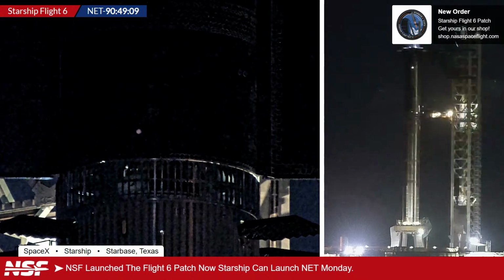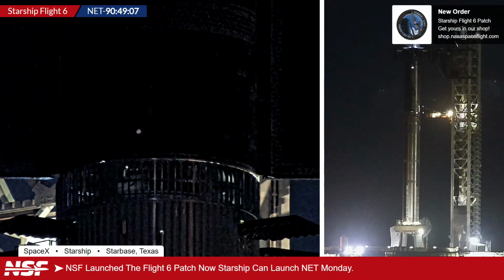Right, SpaceX has been pretty clear that a lot of the developmental work is going to be done at Starbase, and KSC is going to be more on the operation side of things. Yep, so I would wager Starbase.